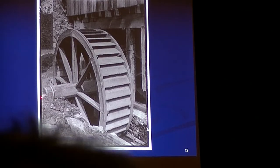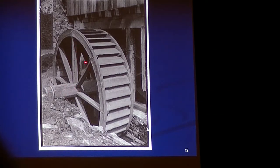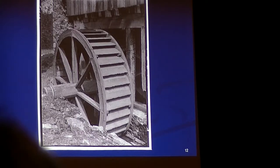The iron gudgeon was fitted into the shaft. That's an octagonal shaft. There are the spokes. These boards along here were soling boards and rim boards. These are the bucket boards. And the bottom of the bucket boards, the space between the wheels, were filled with soling boards, which formed the bottom of the buckets. And the spokes were mortised into the shaft. And that's what's called an overshot water wheel, where the water is discharged to the top of the wheel. And that was the most efficient type of water wheel. It gave you the most power with the least amount of water required.